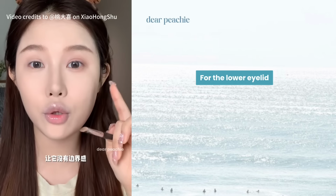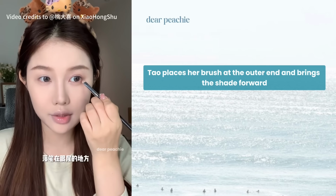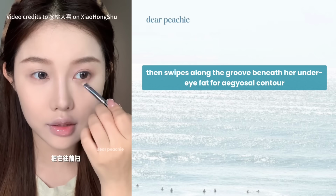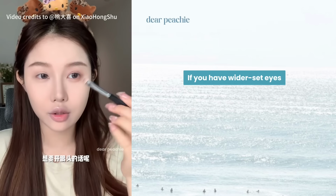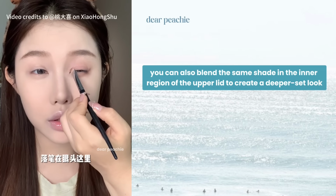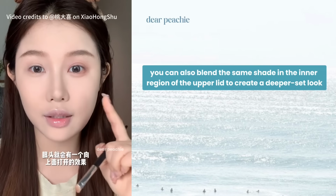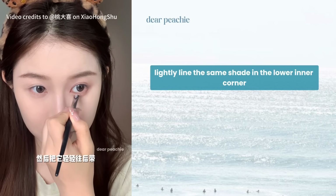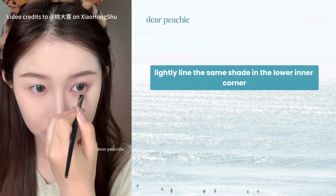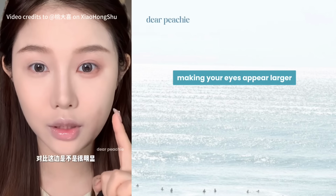For the lower eyelid, Tao places her brush at the outer end and brings the shade forward, then swipes along the groove beneath her under eye fat for an aegyosal contour. If you have wider set eyes, you can also blend the same shade in the inner region of the upper lid to create a deeper set look. The same goes for the lower lid. Lightly line the same shade in the lower inner corner. This opens up more eye area, making your eyes appear larger.